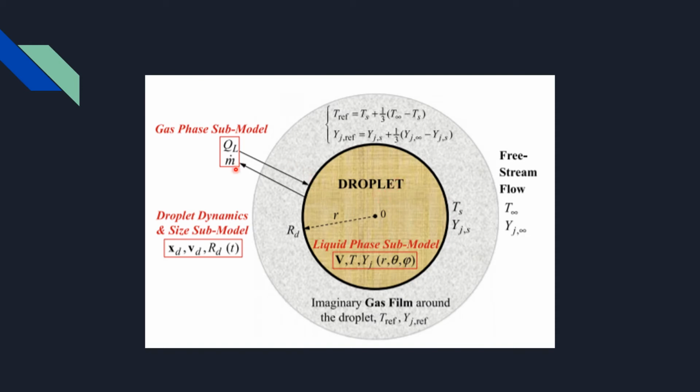In the gas phase model, the model involves the mass vaporization rate from the free surface and the heat penetration into the droplet via external convection. Here we quantify how much heat we are giving and how it affects the surface and the droplet temperature.